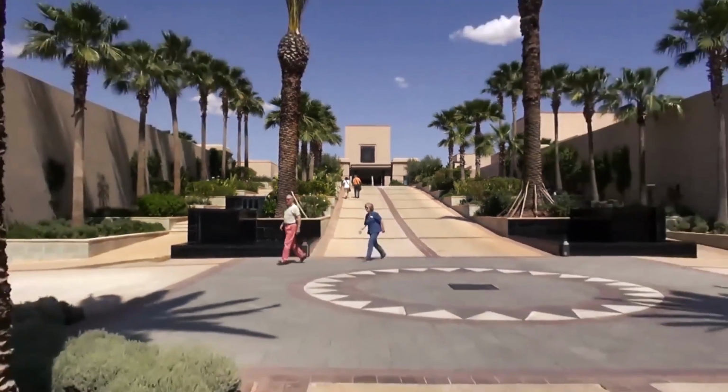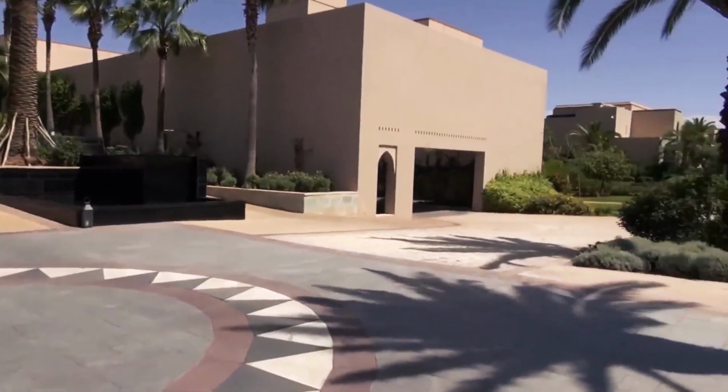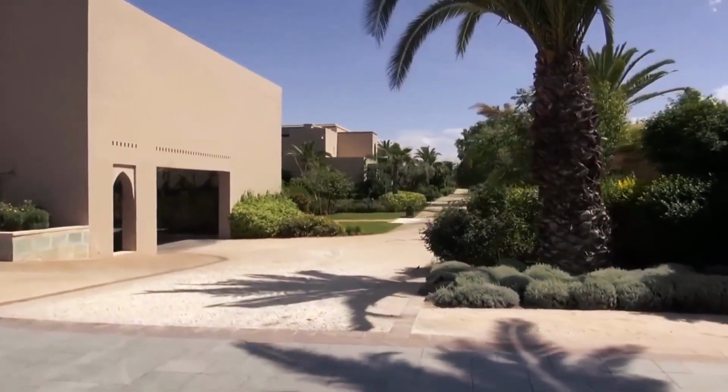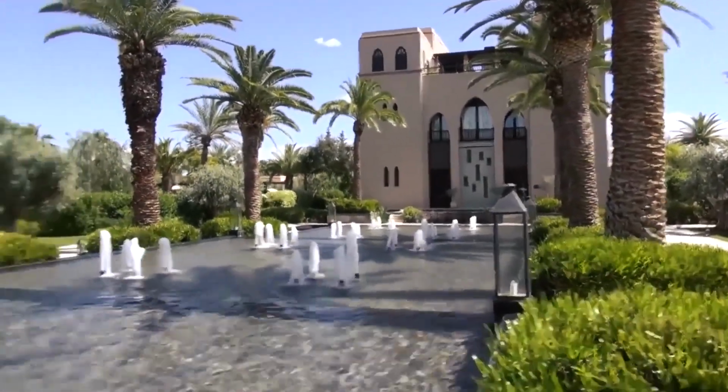Immediately after you enter, you have a feeling of being present in the ultimate Arabian experience, especially after the sun has set, when all the lights are put on and you have a walk through the garden, and at the same time listen to the sound of the water flowing in the fountain.